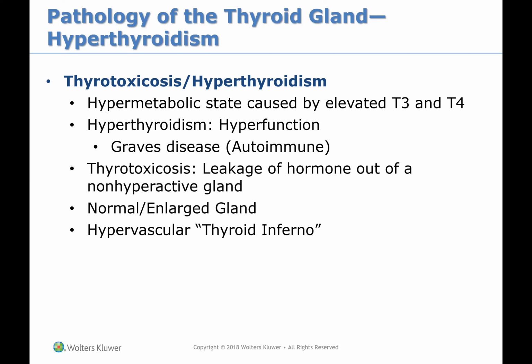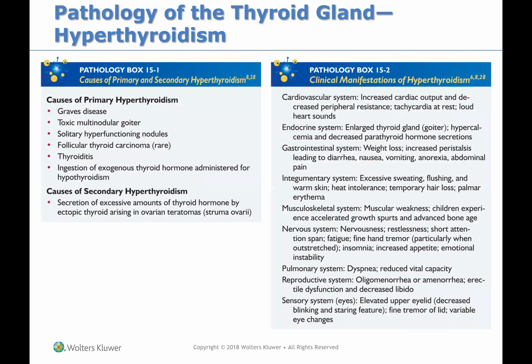With a thyroid inferno, you're going to put color on and it's just going to be crazy. It's going to flash all over the place. It's going to fill the screen. You're going to be like, whoa, do I need to turn my PRF up or turn the color gain down? But no matter what you do, it's just hypervascular. And that's a thyroid inferno, and there's probably something going on with that.